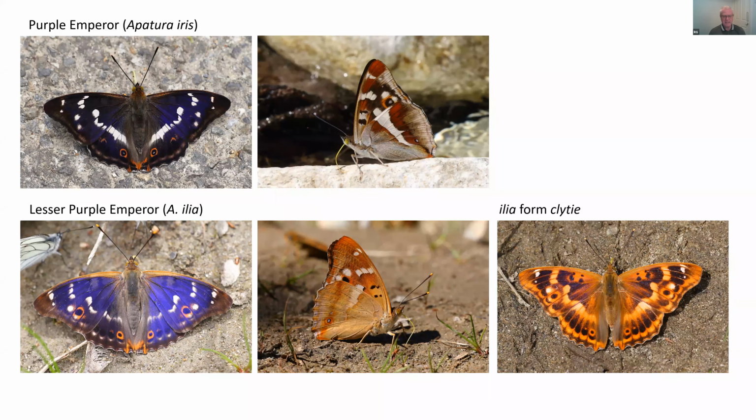Lesser Purple Emperor is not that much lesser in terms of size. It's slightly smaller, and the colour, as you can see, is slightly bluer, but depending on the angle at which you take the photo, you can get a completely different colour for either of those. The underside is slightly different as well, but the way to tell the difference between the two is that the Lesser Purple Emperor has this sort of eye spot on the forewing here, which the Purple Emperor doesn't have.